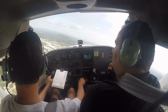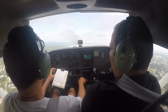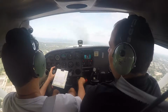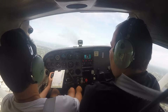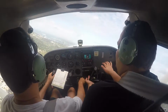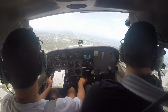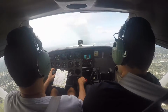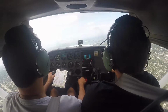Alright, we're almost to beam. Clearwater traffic, A2 Romeo, heading downwind, 16 Clearwater. Alright, you can turn to the pier. And we'll keep on climbing to 2500. Clearwater traffic, A2 Romeo over midfield, 16 Clearwater. We're westbound 1500 Clearwater.